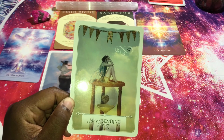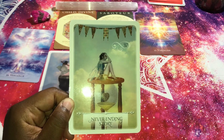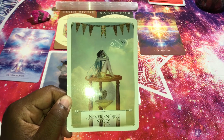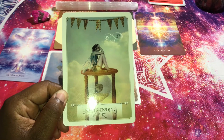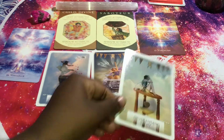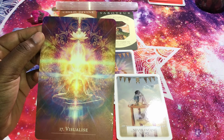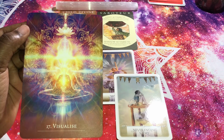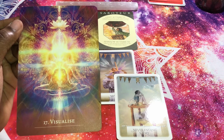I guess you could look at it that way, but it is a gift. To be honest, it's going to be that way because you're able to feel the emotions of others. I'm going to give you that tip, that clue, because Spirit wants me to, with this card right here. So visualize. You can visualize a bubble around yourself, a bubble of protection. You can call on Archangel Michael for protection, so that you don't have to feel so much of everybody's energies, because it's a lot going on in this world right now.